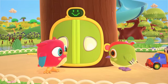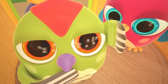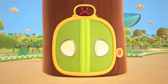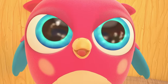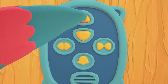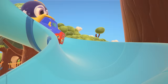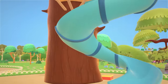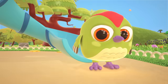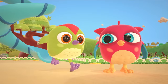We need to call the lift again. Grown-ups get in first, then the kids. No, Peck Peck, you can't press all the buttons at once. Oh, don't mess around, we could get stuck. The little penguin is going down the slide. And Peck Peck is going next. Hooray! Hop! That was so much fun!